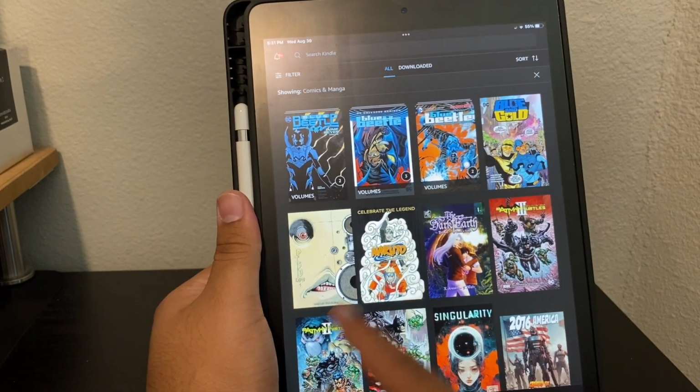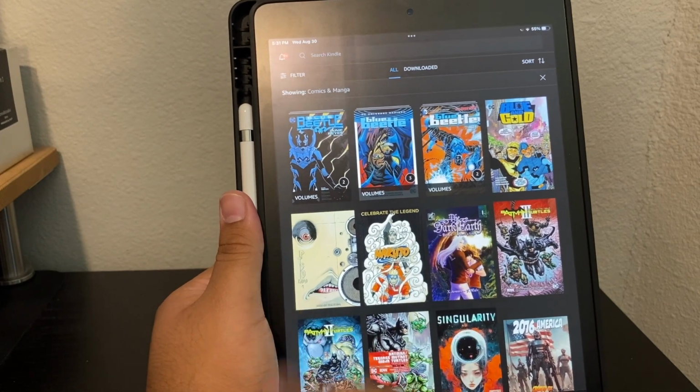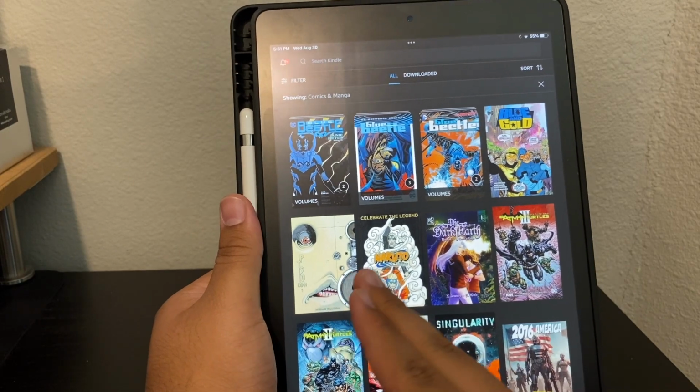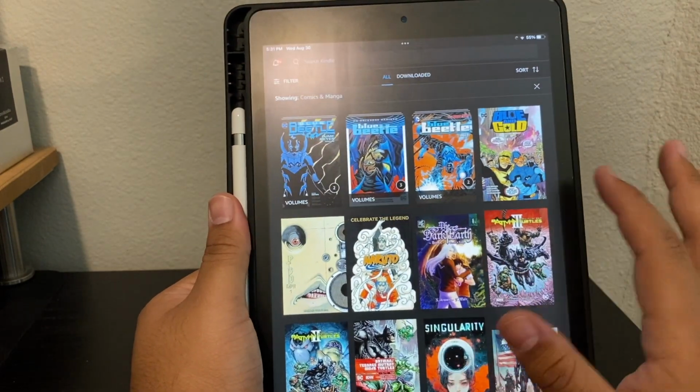So I have this Naruto retrospective, PTSD Radio Volume 1. This is not the collected edition, the one that's like an omnibus. This is the first one because they had it for free on Amazon at some point.